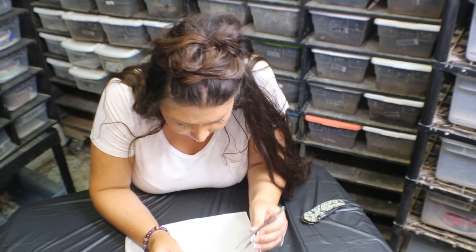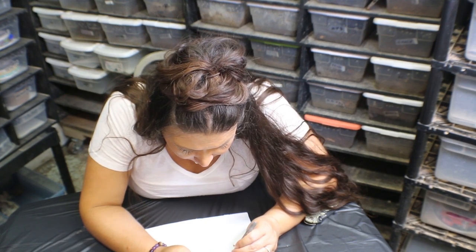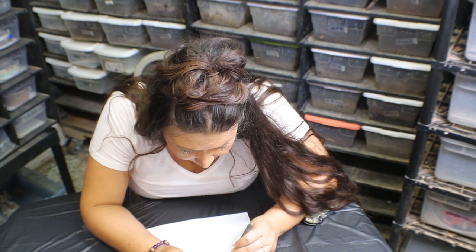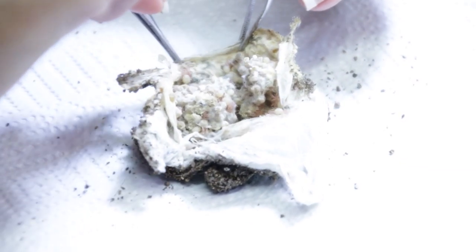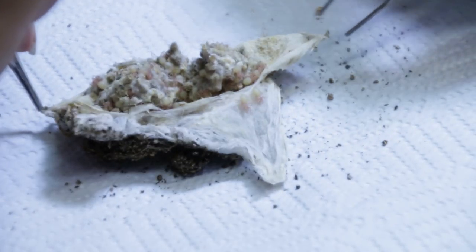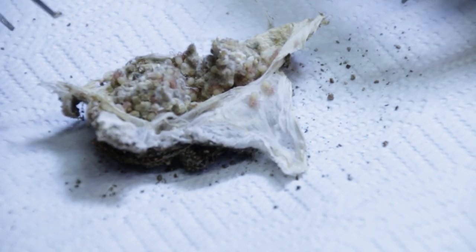Oh my gosh, I see some legs moving. Yay! Not very many, but we have some. There are a few little ones here that are emerging. I need a spoon and a paintbrush. Anytime that my egg sacs yield living offspring, I consider it a win, and I'm very excited.